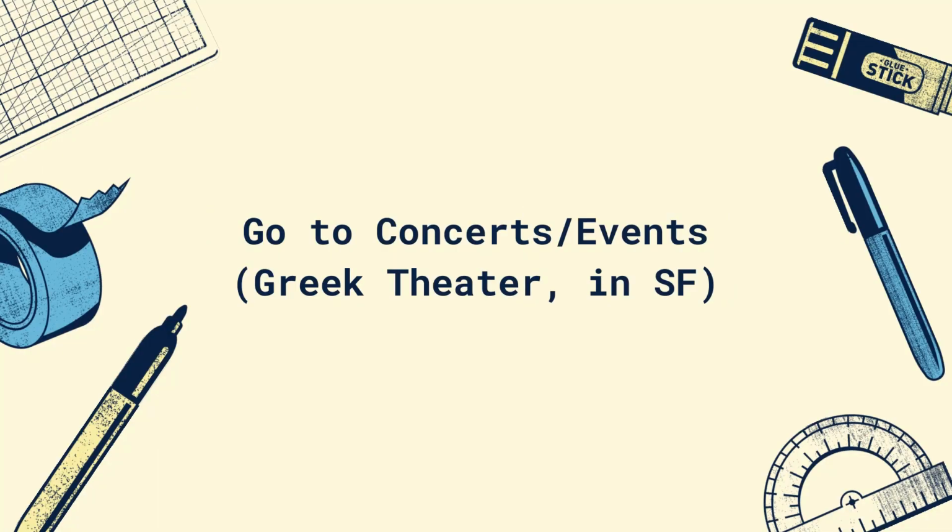So the next thing that you must do while you're at Berkeley is go to concerts. Definitely being in the Bay Area, you're the hub for so many different artists to come and give performances, whether it's at the Greek Theater, which is a concert venue right next to the Foothill Dorm.